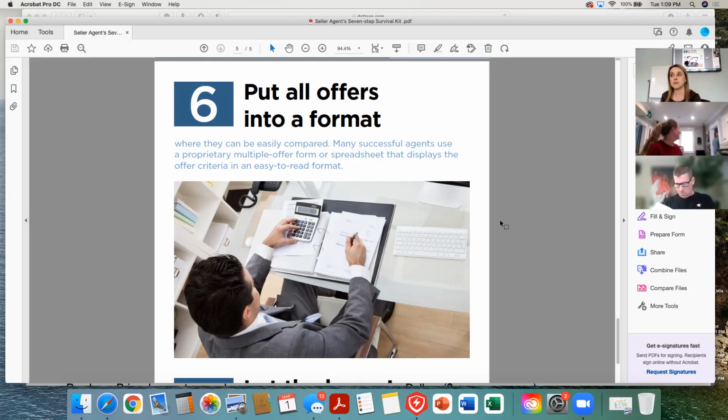So just make sure that you're paying attention to that and that you're following all of those Real Estate Commission requirements for documentation and archival, okay? And sharing all offers with your sellers.